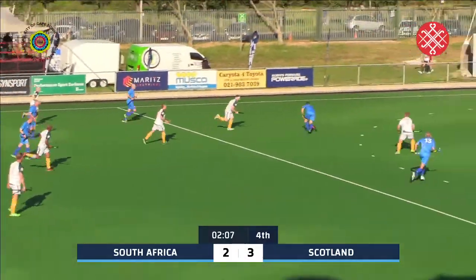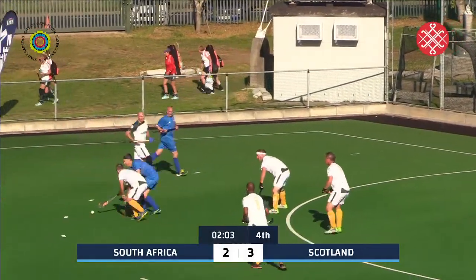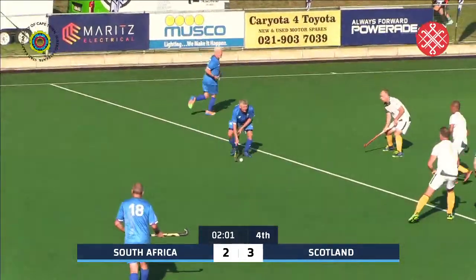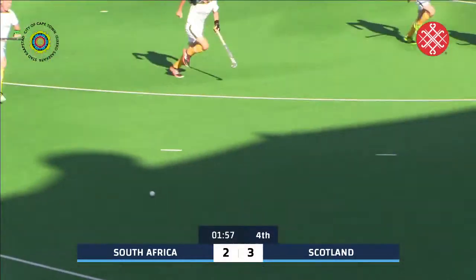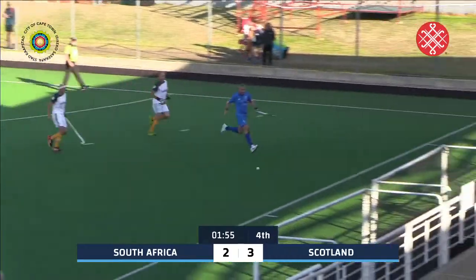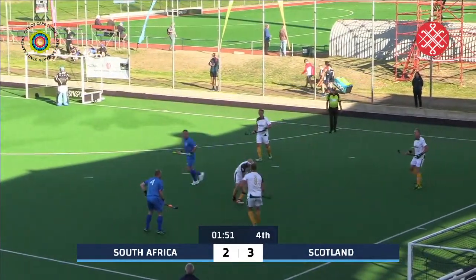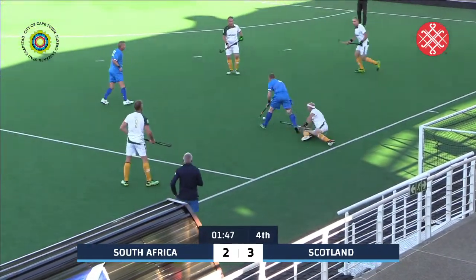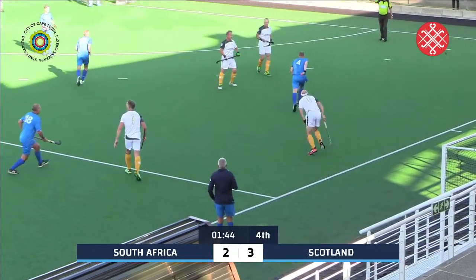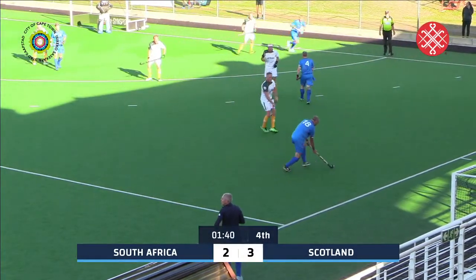Raised ball by South Africa. O'Toole now for Scotland, just outside the circle. Lays the ball back for Justice now. McFarlane, the goal scorer, kept in field by McEwen. But Reid Ross has got the composure, although he does cough the ball up straight away to McNally. So 1 minute and a half to go in this game.